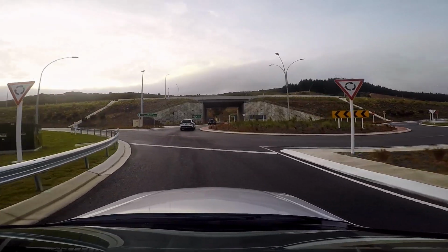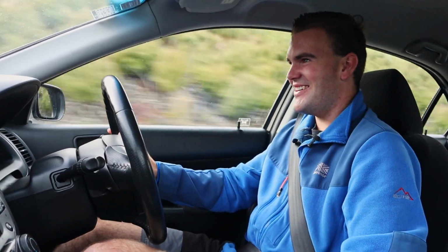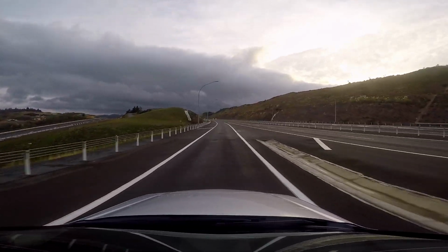Oh yes. Now of course, I was promising you VTEC, and you're gonna get it. Oh yes, this is a lovely on-ramp. Look at this. Oh, that is just beautiful.